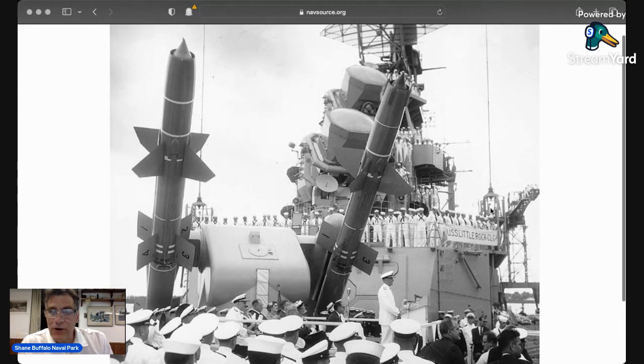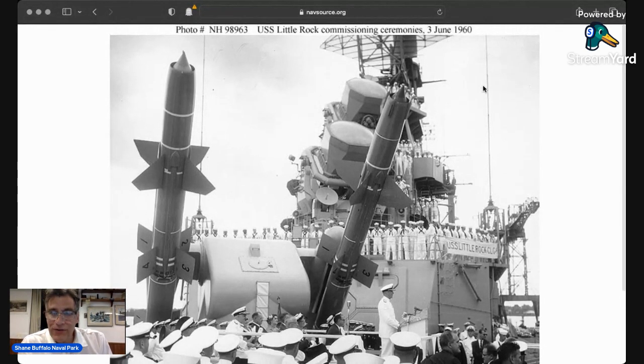And there's that rather large whip antenna. I'm just noticing that now. You see on the right-hand side, the sign USS Little Rock, and then you see that really large whip antenna. Huh. We don't have that anymore. But I'd like to see where that would be located. It's obviously on top of the missile house.